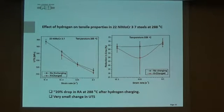Here I'm showing the effect of hydrogen in the nickel molybdenum chromoly steel, which has a lower susceptibility to DSA, at 280 degrees Celsius. You can see that there is a minimal change of tensile strength after hydrogen charging, whereas there is a significant drop of reduction in area after hydrogen charging, particularly at 10 to the -2.